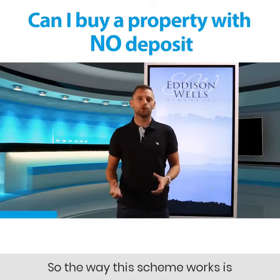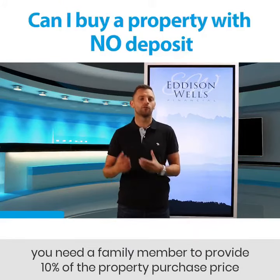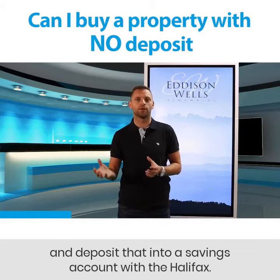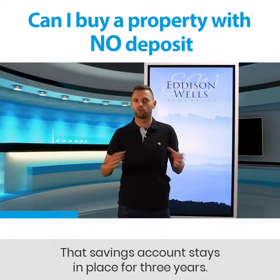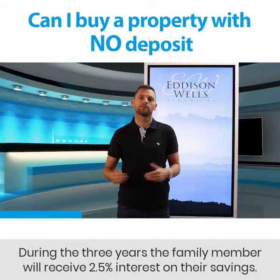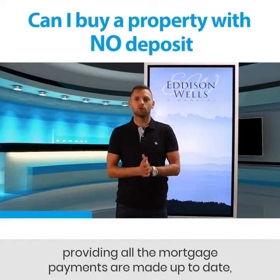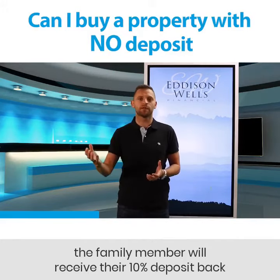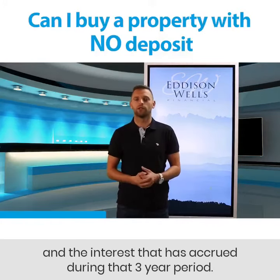So the way this scheme works is you need a family member to provide 10% of the property purchase price and deposit that into a savings account with the Halifax, and that savings account stays in place for 3 years. During the 3 years, the family member will receive 2.5% interest on their savings. At the end of the 3-year period, providing all the mortgage payments are made up to date, the family member will receive their 10% deposit back and all the interest that's accrued during that 3-year period.